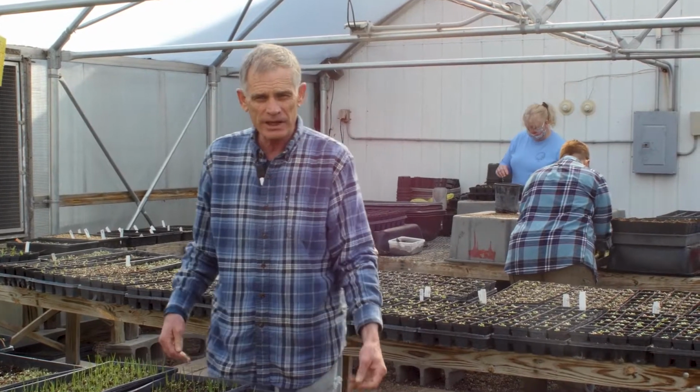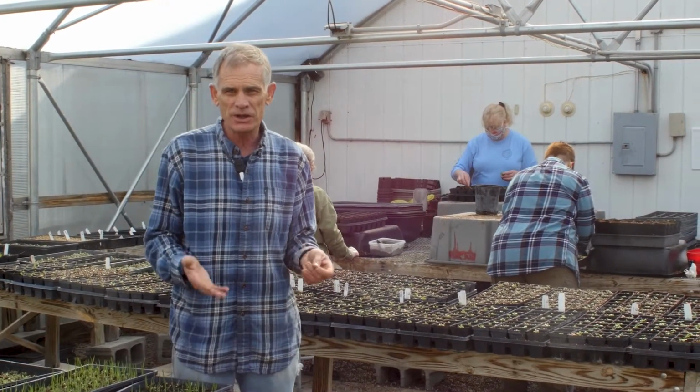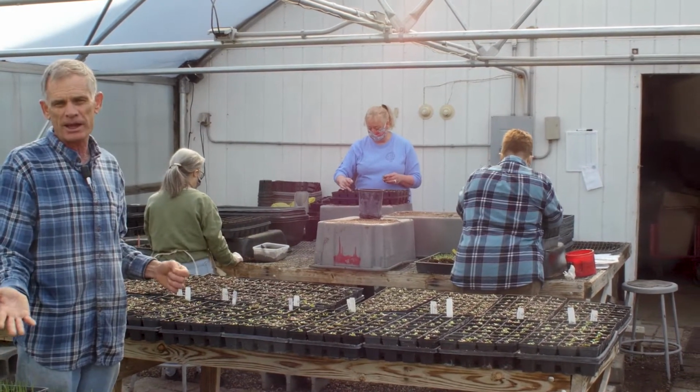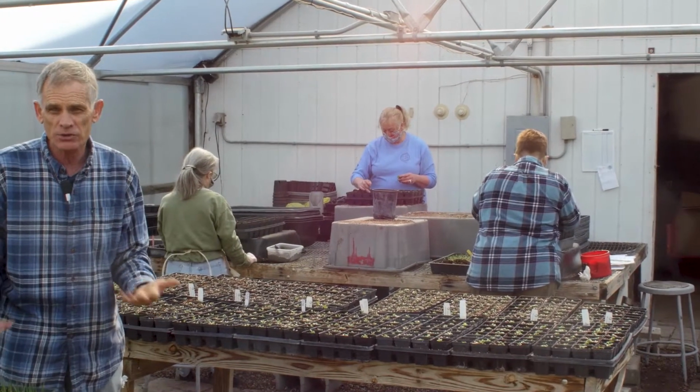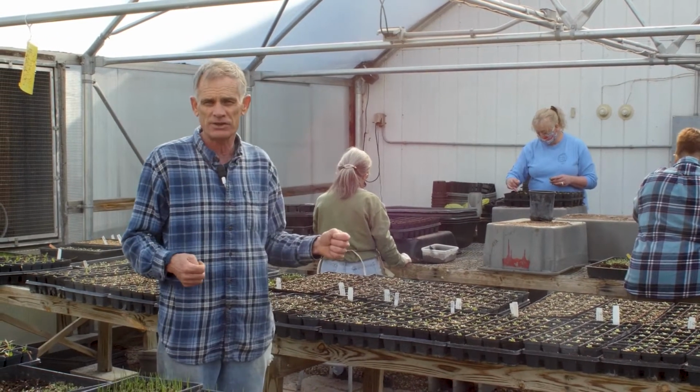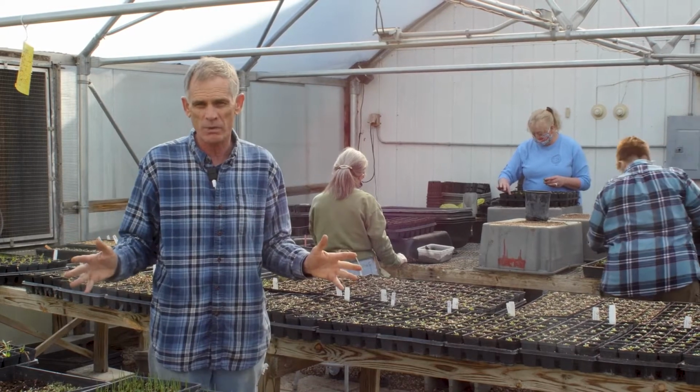So thankfully, we have a dedicated group of volunteers that finds their way up to the greenhouse every year and helps us transplant. In any given one day, we could transplant 1,000 little plants. So without their hard work and dedication in helping us out, there's no way possible we would get this done.